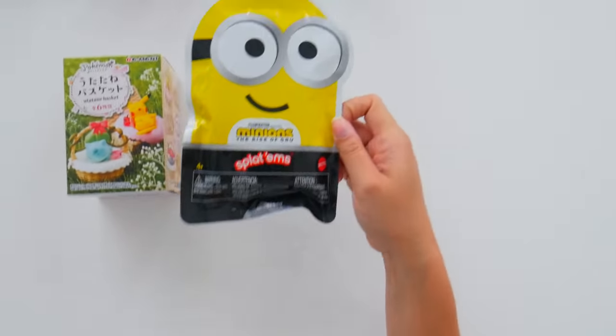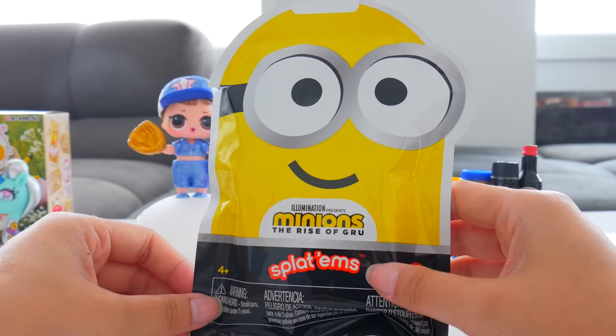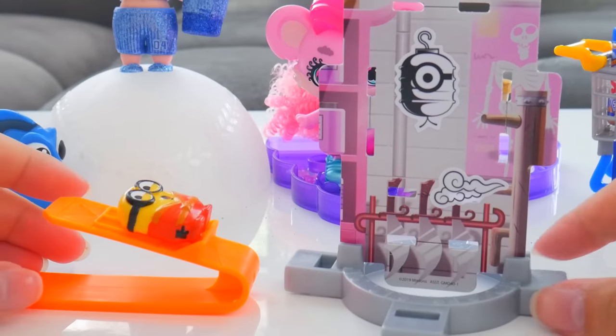We are grabbing the minions. Minions! The minions, Rise of Gru. Splatums. Why are they called splatums? Because they spit on you when they talk to you. Bubble. Oh, this is really neat.